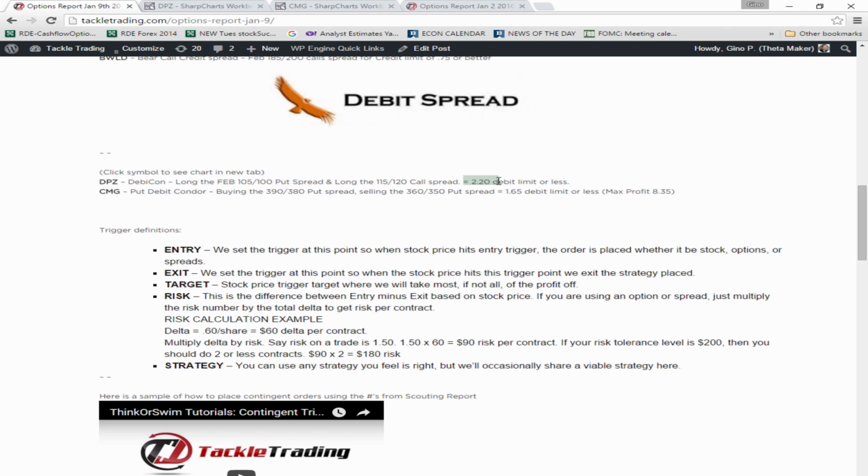If I could get in there for 220 or less, I'll be happy. Max profit will be 230 because you can only make $5 in this. So it is a possible money doubler, but I'm not trying to double my money. I'm just trying to make easy money with high probabilities.